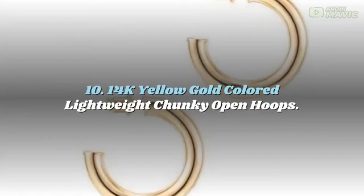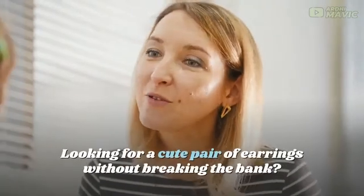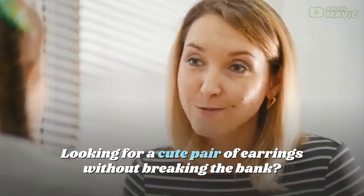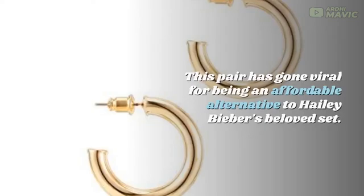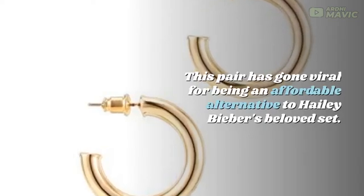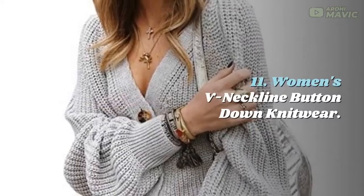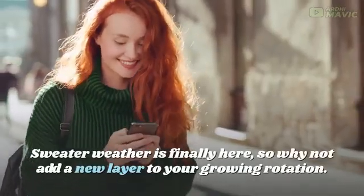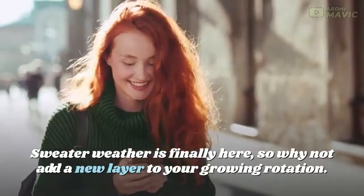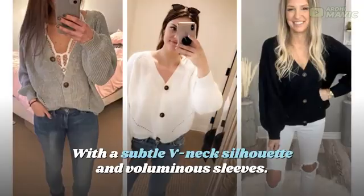10. 14K yellow gold colored lightweight chunky open hoops. Looking for a cute pair of earrings without breaking the bank? Give these hoops from Pavoy a try. This pair has gone viral for being an affordable alternative to Hailey Bieber's beloved set. 11. Women's V-neckline button-down knitwear. Sweater weather is finally here, so why not add a new layer to your growing rotation? With a subtle V-neck silhouette and voluminous sleeves.